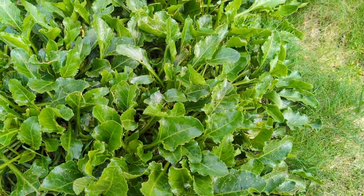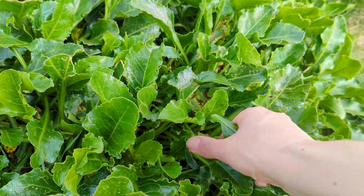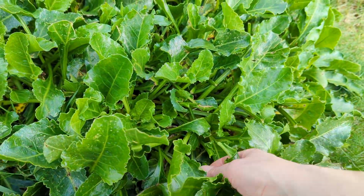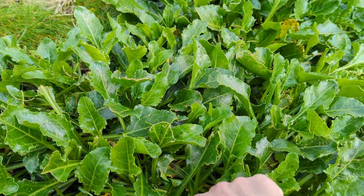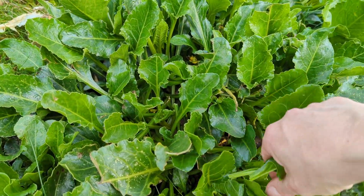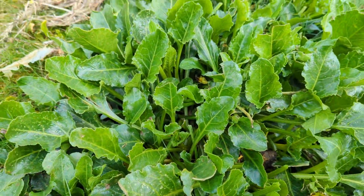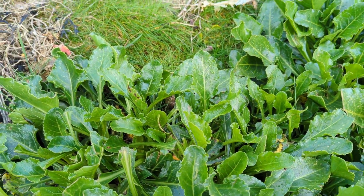There's a lovely bit of sea beet. Now I'm picking some of that. Grows all around the British coastline. It's absolutely delicious. Back in the day, we used to have a farmer's market stall and we used to pick it and sell it to city folk who obviously didn't have access to it.